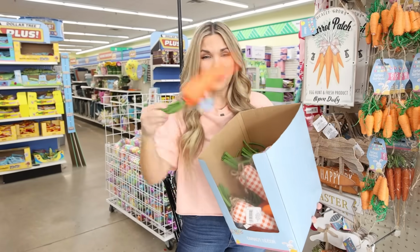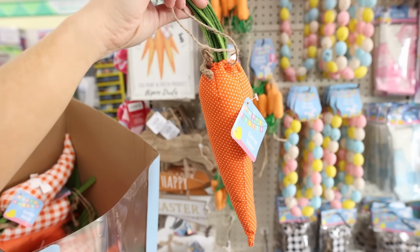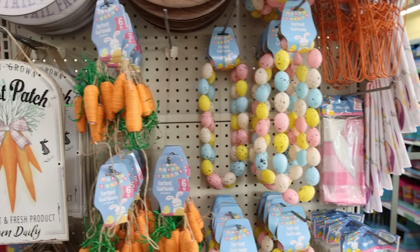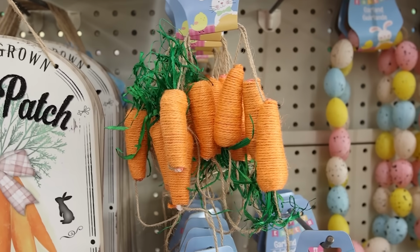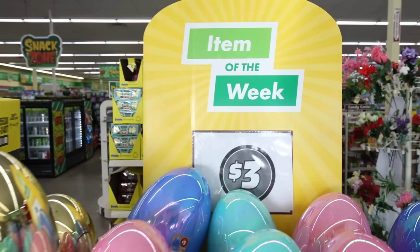They have these cute little fabric carrots in 2 different colors. There's several different garland options from these egg garlands. There's also a carrot one. If you're looking for the giant eggs, they have them for $3.